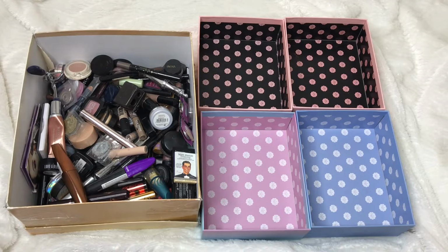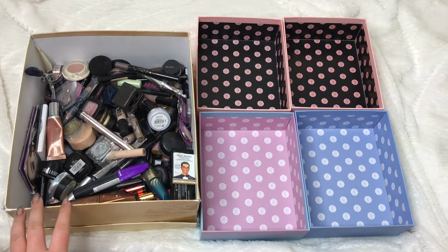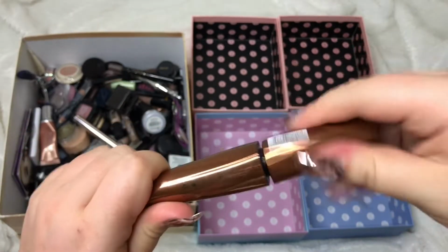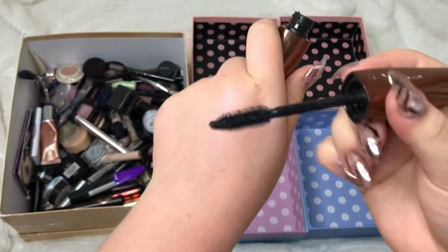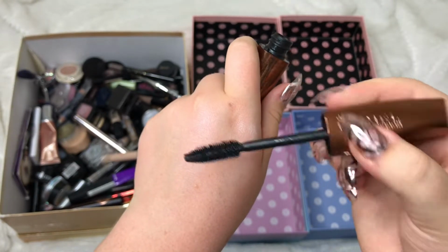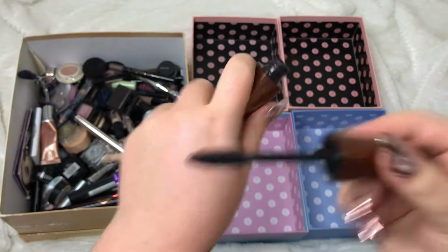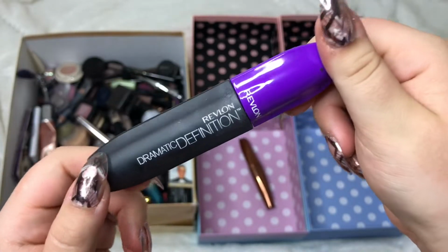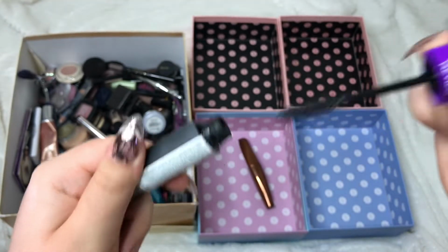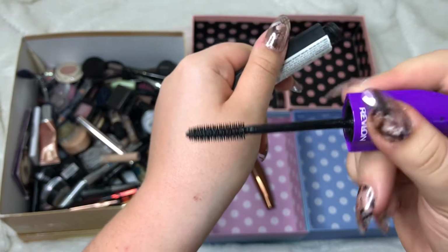So I'm just going to go through them, tell you what each one is and whether I'm going to keep it or not. And I'm going to start with my mascaras first. The first mascara I have is the Rimmel Wonderful Mascara. I really quite like this actually. I don't normally like Rimmel mascaras, but this one I do like, and this hasn't dried up, so I'm going to keep this. Next I have the Revlon Dramatic Definition Mascara, and again I like this, and this also hasn't dried up, so I'm going to keep this.